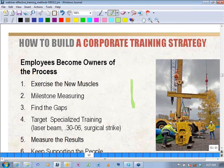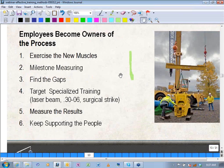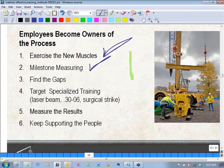One thing I do want to encourage you, a successful training program is going to result in exercising new muscles for the employees, making sure we're measuring our milestones, and that's going into downstream evaluation. The training has got to be like oatmeal on the wall. Is it sticking? Is it working? Or did we revert back to some of the old practices that probably are greater risk areas? So we need to measure this downstream, finding the gaps.